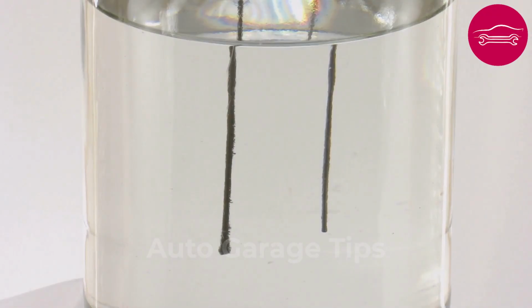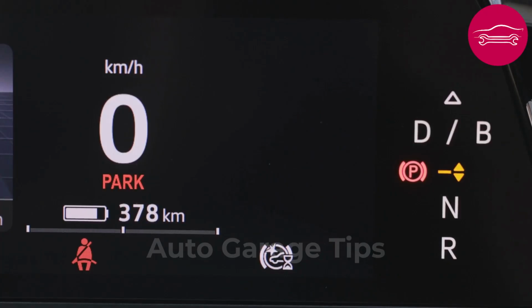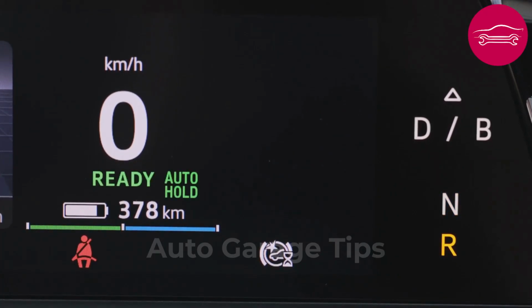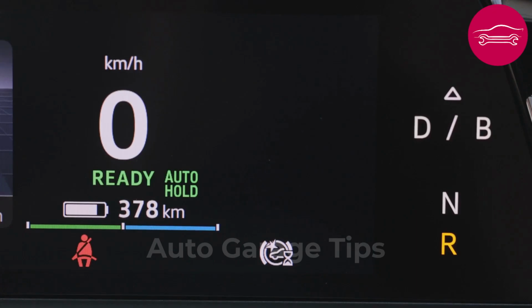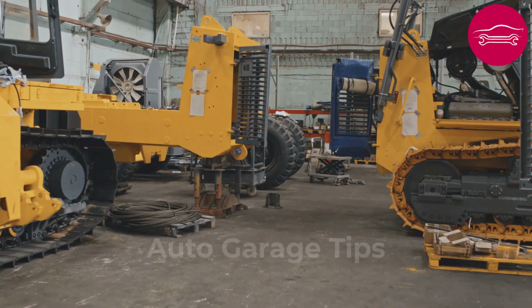Sodium chloride increases the ionic conductivity of the electrolyte, improving the efficiency of chemical reactions. This temporary solution can recover up to 30% of original capacity in aged batteries. Industrial equipment technicians employ this method as an emergency measure in remote installations.